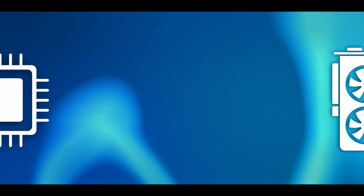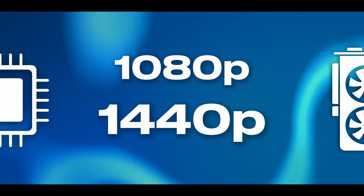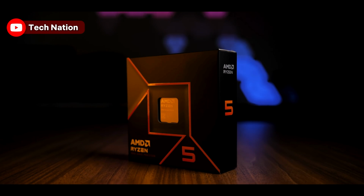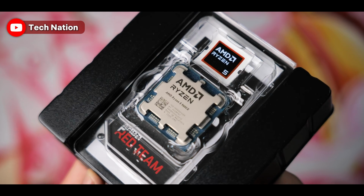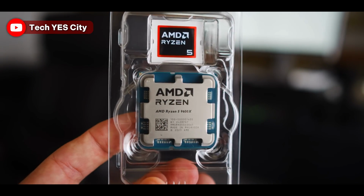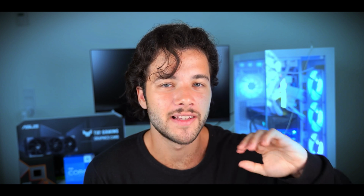Now, if you want to play at 1080p or 1440p resolution in esports games and you want to achieve over 240 plus FPS, then I recommend you getting this next combo, which is going to be just perfect for that. This combo has the Ryzen 5 9600X processor, which is in my opinion the best price to performance CPU at the moment. Right now, it's going for 156 USD, which is the lowest price I've ever seen for this CPU.